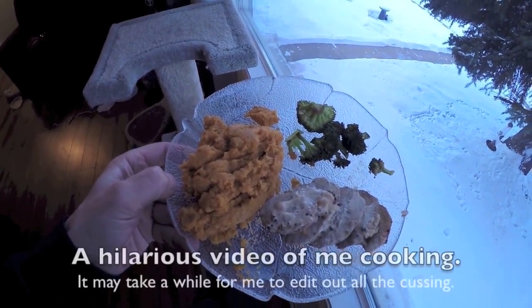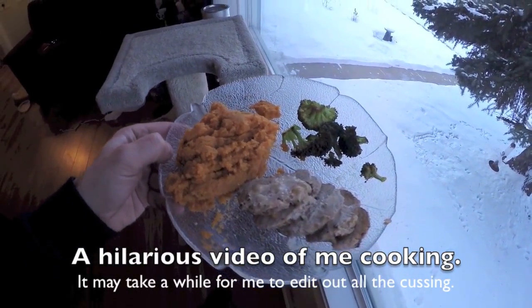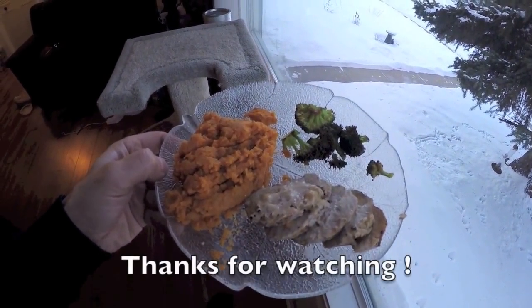Leftovers from Go Fresh. Pork, broccolis, and sweet potatoes.